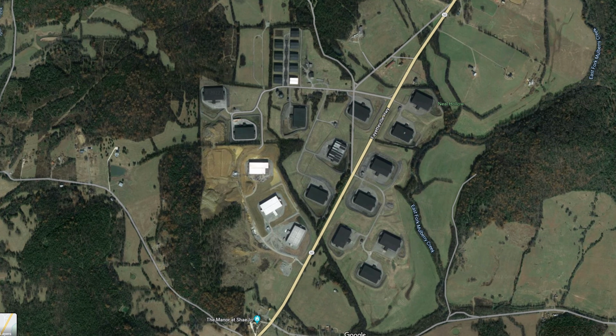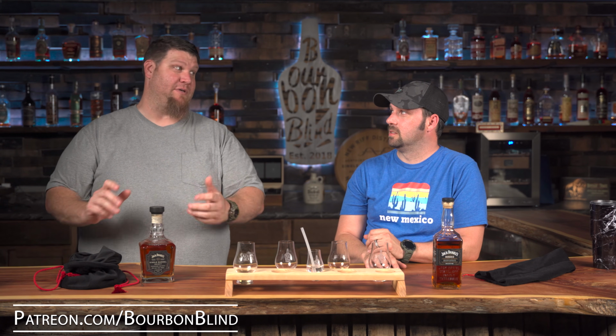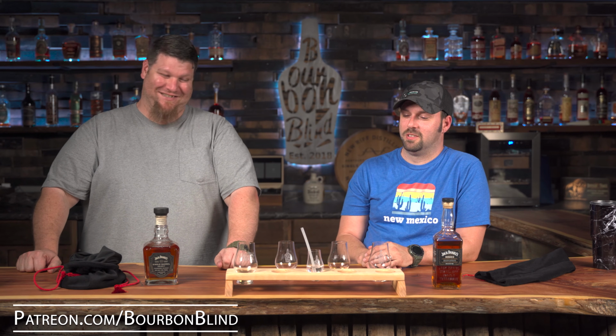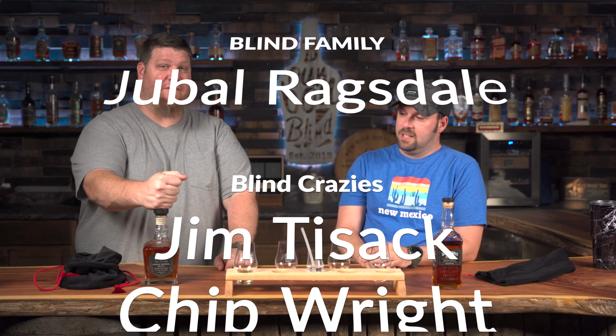And if you've seen the quantity of new rick houses that Jack Daniels has put up, you would understand that they're very different scales. Tabasco ages all of their Tabasco in Jack Daniels barrels. And the amount of European Scotch and Irish whiskey that use Jack Daniels barrels is astounding. Jack puts out a huge number of barrels. Huge. Daily.